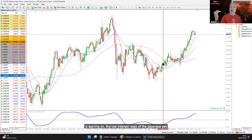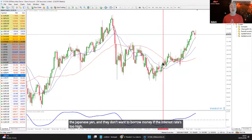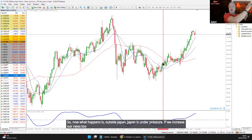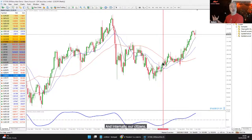And if they increase those interest rates, this is normally what happens, they'll probably start closing out those positions, because they've got to pay back the Japanese yen and they don't want to borrow money if the interest rate's too high. So now what happens is, outside Japan, Japan is under pressure. If we increase our rates too much, the global stock markets will actually start to fall because everyone will have to pay back their Japanese yen. And internally, for our citizens, things will get too expensive. So this is the crisis that you're seeing unfold with the Japanese yen.